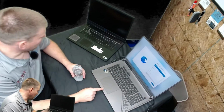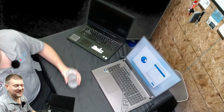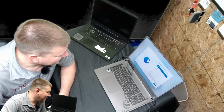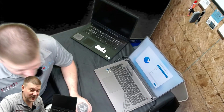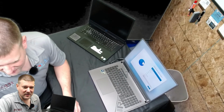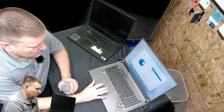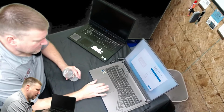First impressions is, wow, that is a big trackpad. To set up your device using a screen reader, turn on narrator by pressing Windows plus Control plus Enter. Sounds like I got a new friend. For more accessibility features, press Windows plus U, or select the accessibility icon in the bottom corner. She's already annoying me. Unfortunately, this laptop comes with Windows 11, and I would really prefer Windows 10, but that's my preference.